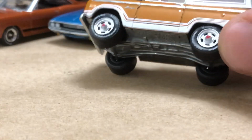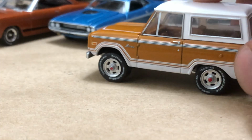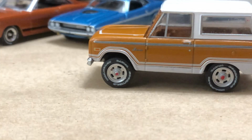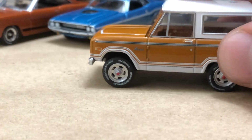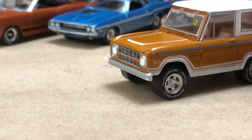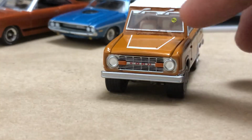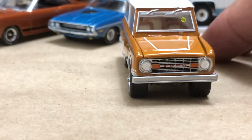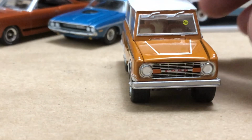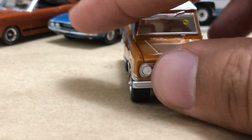And I was thinking I'll probably take these off and use Greenlight's packaged tire set. They have the early wheel cover tires. I might put those on there with skinnier tires. I think it'll look nice. There's the Mecum Auction sticker on the windshield, which you'll see. Now, if you don't like that, you can take a little bit of brake fluid on a Q-tip, and that'll come right off.